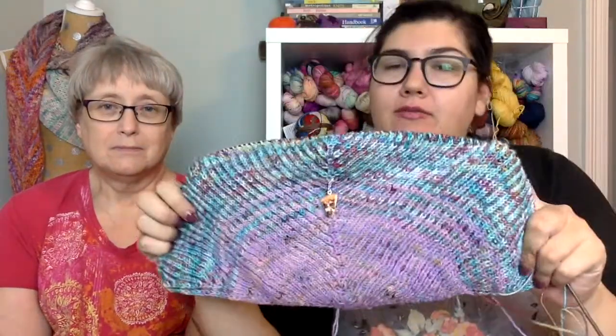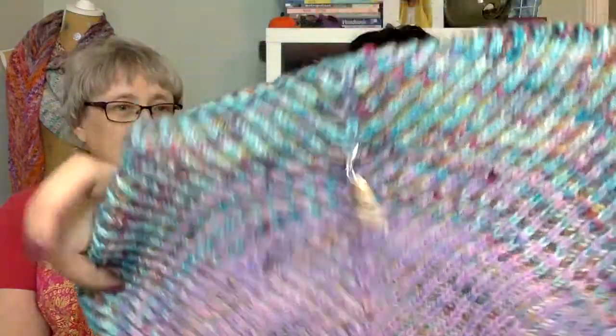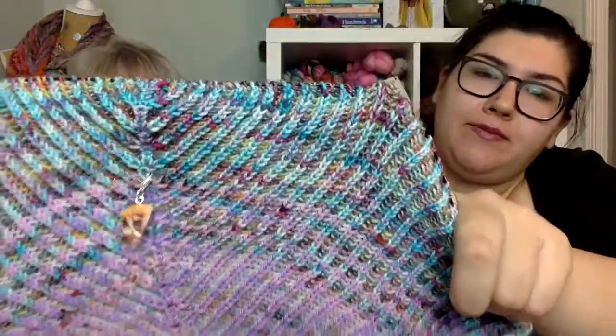So this is my What the Fade. Again, look away if you haven't knit to this point. Okay, so that's the front. And I think last week I was towards the bottom. I can't remember exactly where I was last time. But I'm halfway through Clue 2, like I said.